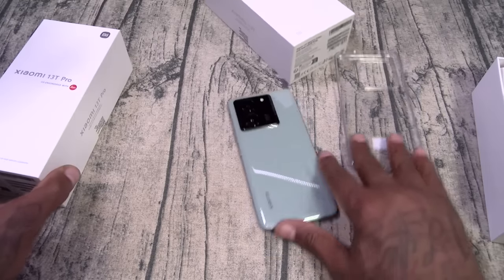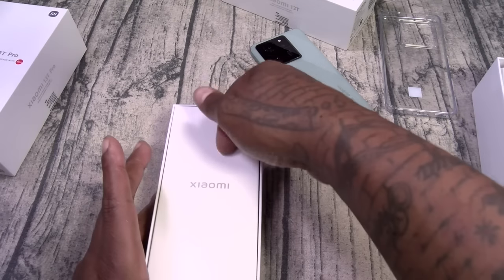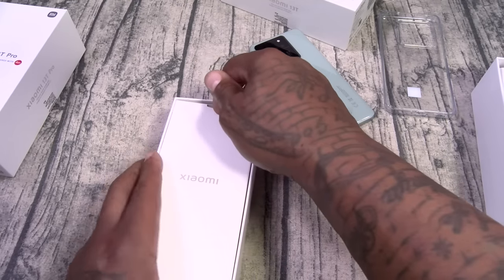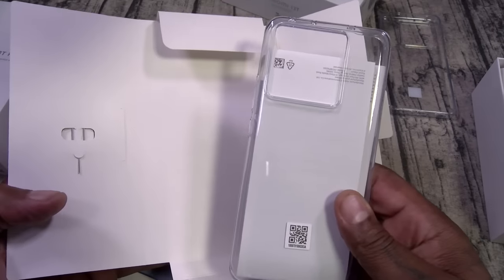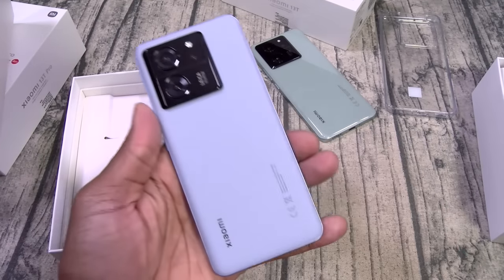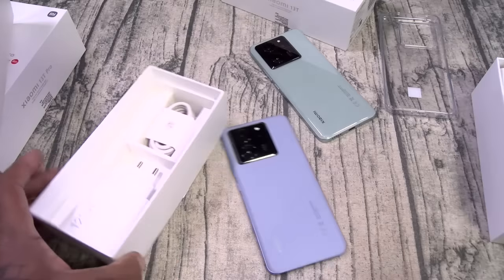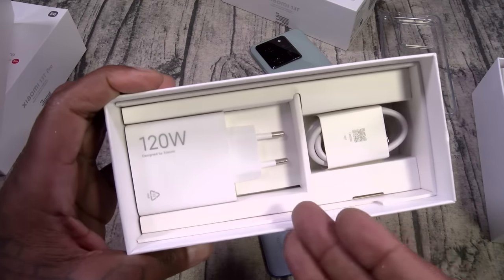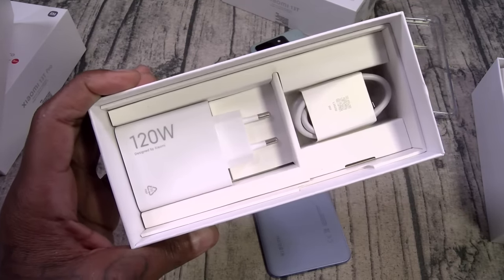Now let's take it over to the 13T Pro. Same white box, nice and clean. This is going to be the same presentation. Let's see, SIM ejection tool. You get the same kind of gel skin case. Now, with the 13T Pro, this is the vegan leather back. Beautiful. And let's all say it one more time. Samsung, Google, Apple, Sony, put the charger in the box.